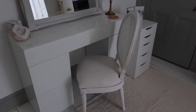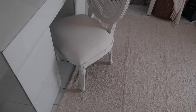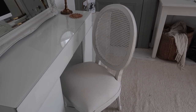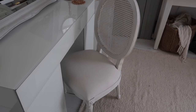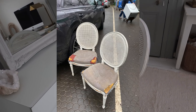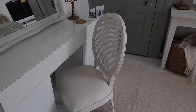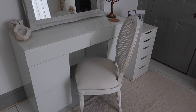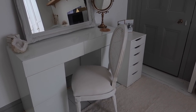And then my chair is actually a little project of mine. I rescued this from the skip. Someone was throwing it out, so I painted it all and I reupholstered it. Well, I didn't reupholster it, someone reupholstered it for me. I'll pop a picture on screen of what it looked like before. But I love this chair. I love the French feel it gives to this room. This room is definitely an eclectic mix of loads of different styles, but I feel like that's very much me as well.